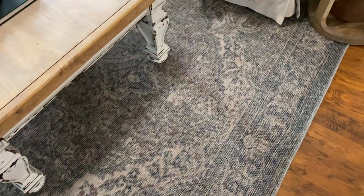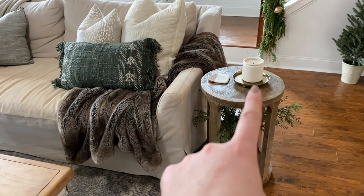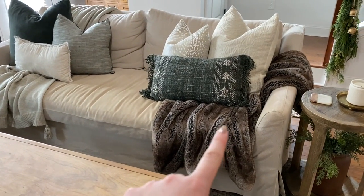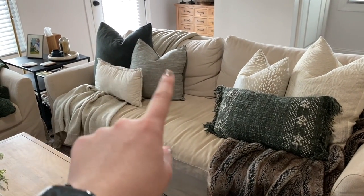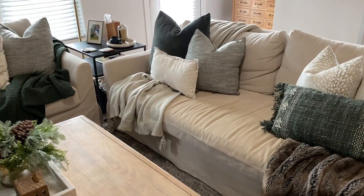Our rug is from Boutique Rugs, and it is a washable rug. It is gorgeous, and it works all year round, so I highly recommend that. Our end table was from Target, as well as the little tray and the candle. I got this on clearance from Home Goods a couple years ago. These were all from Target, not this past winter, the winter before it.